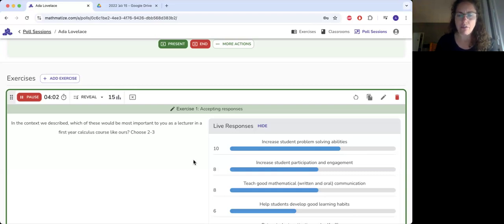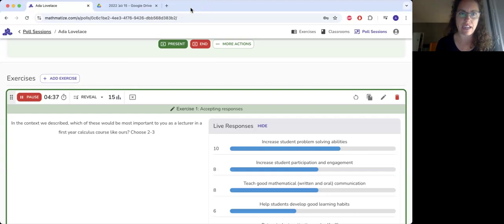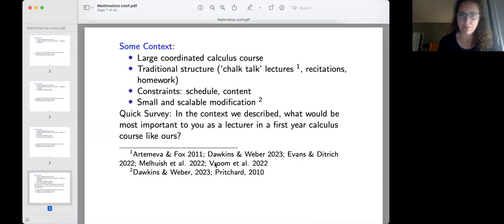And would someone like to share why they thought student participation was important? Thank you so much. I think when we increase student participation and engagement, we make the learners own the process of learning and they appreciate what they're doing. They become part of the class, and as a teacher, you benefit from this as well. Thank you. That's beautiful. That's exactly what we wanted to get to also.